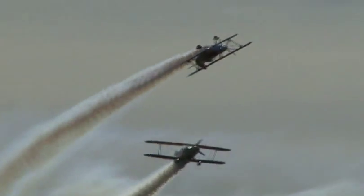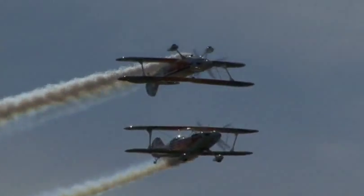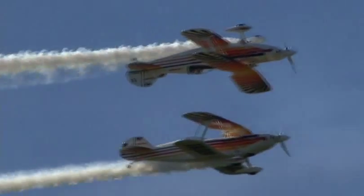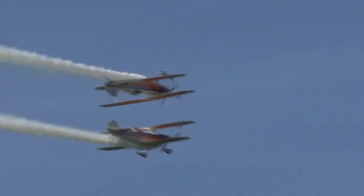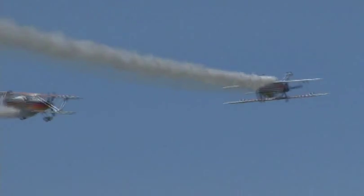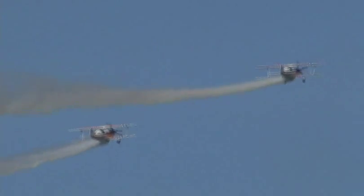Bill Gordon pulls up, rolls to the inverted, and Billy Segalla comes right up underneath him. Ladies and gentlemen, believe it or not, there is about 8 feet between the tips of those propellers, which is not a lot of room. You'll notice he pulls over and away and allows his teammate Bill Gordon to half roll the aircraft to the upright position.